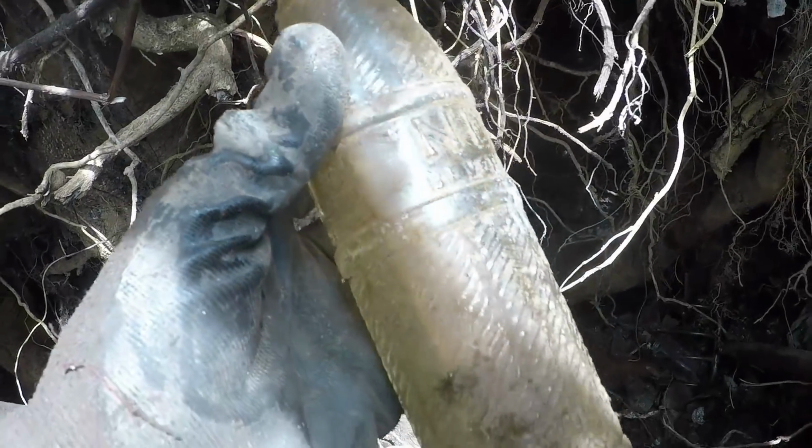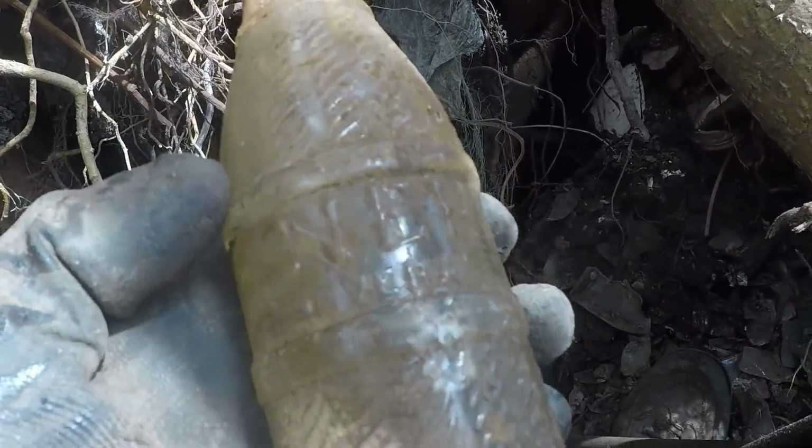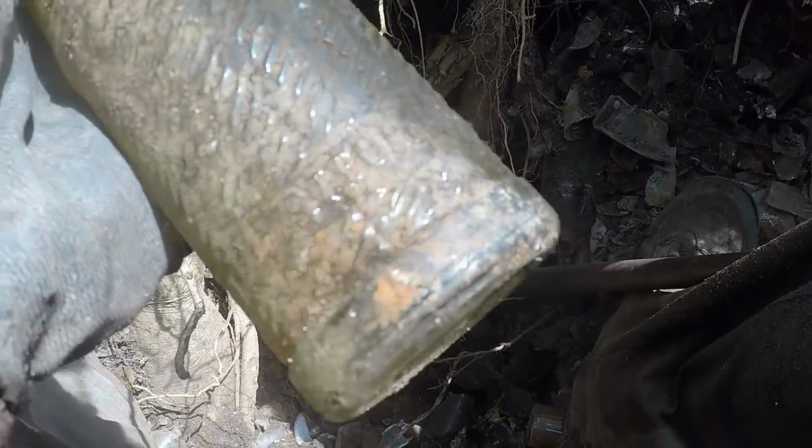Alright, I'm still working back in this hole. I exhausted it that way. I'll have to get this reed out of here some way. But I just got a very cool knee high. I've never seen this one, and it's perfect. Didn't have any cracks or chips. It's embossed knee high beverages right here. This is an old one, and it's all textured bottle.